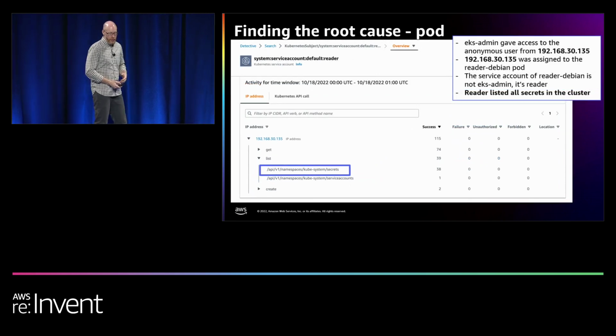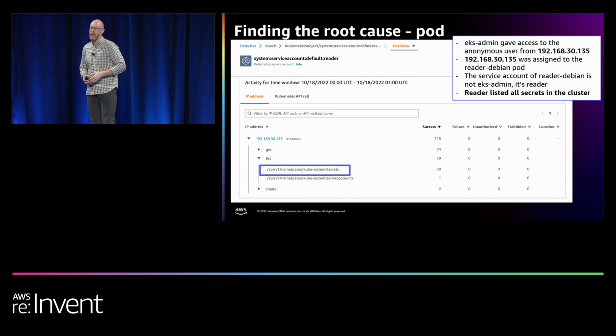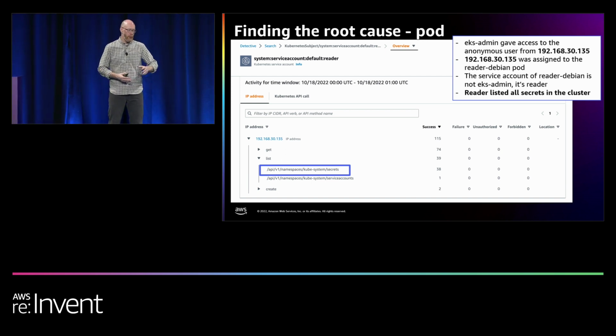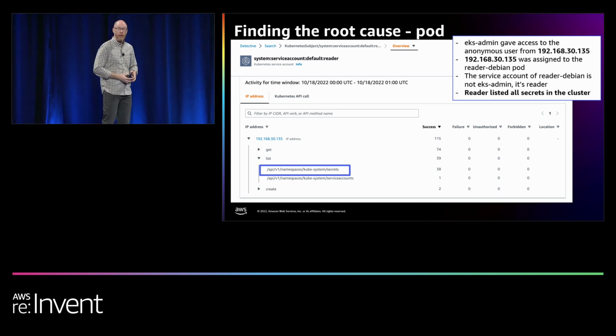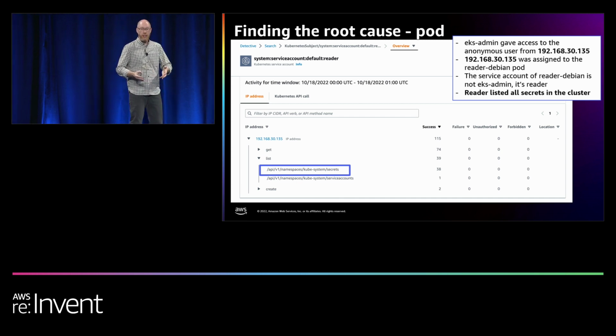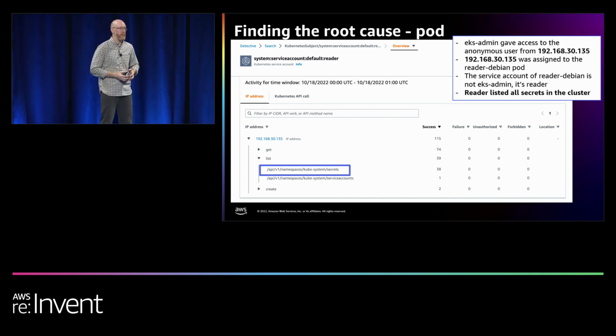So what I'm going to do next is investigate a little bit further. I'm going to scroll down, and I'm going to take a look at the API activity in that particular pod. I can look at the activity for that particular IP address, and I can see that there are some list activities that stand out. The first one is that I can see that pod is actually listing secrets.